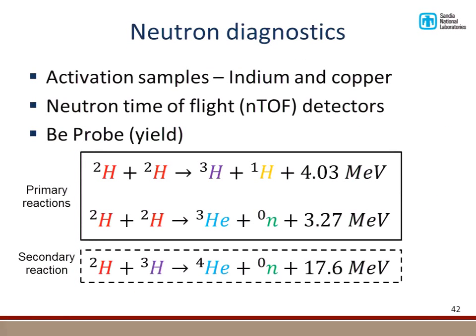So again, neutron diagnostics are important, much like all the other diagnostics I've talked about. So we have activation samples, which are used for yield, also a beryllium probe. And then we have neutron time of flight detectors, which give us information about plasma temperature and composition. So for those of you who aren't familiar, I'm sure everybody is, you have two deuterium ions. You can fuse and form a tritium and a hydrogen, or you can form helium-3 and a neutron. So these are our DD neutrons coming out.